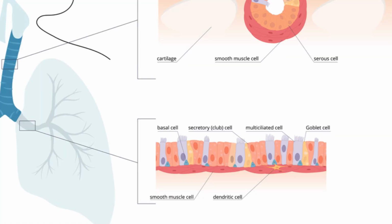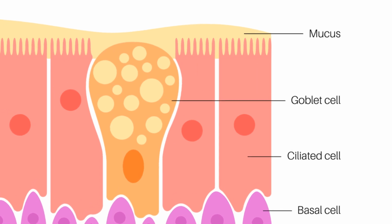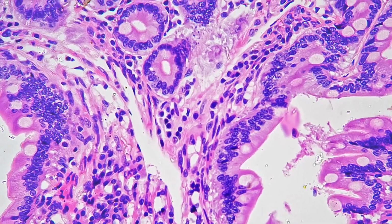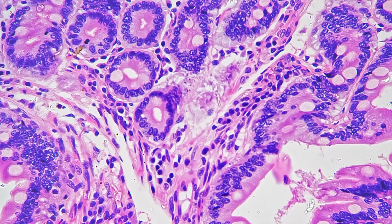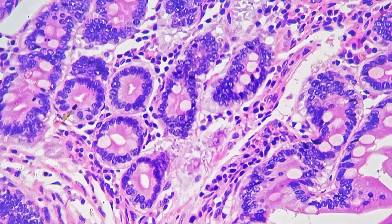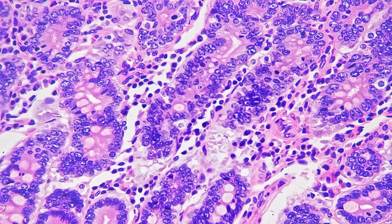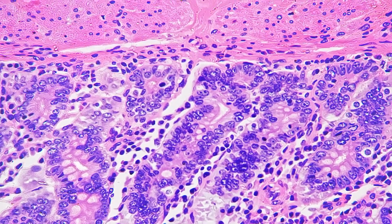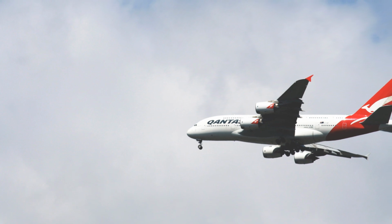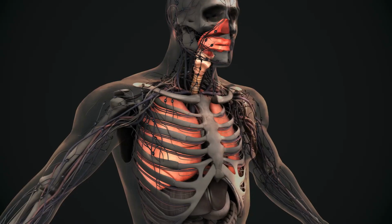Each part of the upper airway is lined with a type of tissue called mucosa, containing cells that produce mucus. This mucus acts like a sticky trap, catching any particles that escape the initial filtering in the nose. In addition, tiny hair-like structures called cilia cover the mucosa, constantly moving in coordinated waves to transport trapped particles out of the airway. Together, these components of the upper airway work in harmony, each contributing to the vital process of breathing and protecting our bodies from harmful substances.